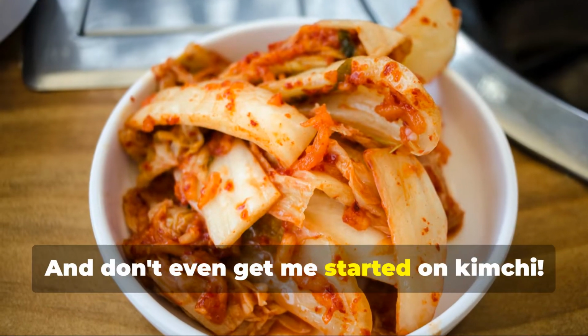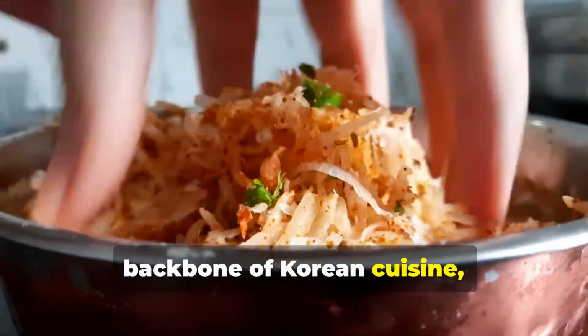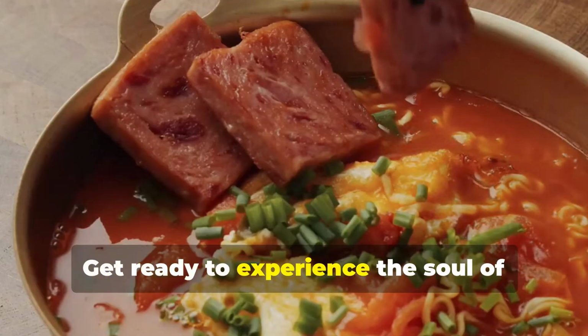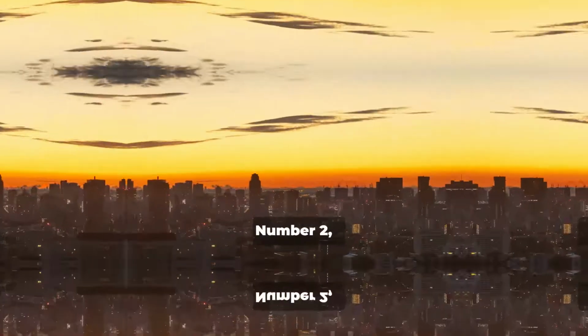And don't even get me started on kimchi. That fiery fermented cabbage is the backbone of Korean cuisine, adding a tangy, spicy kick that'll wake up your taste buds. Get ready to experience the soul of Korean spice because this ramen is not for the faint of heart.